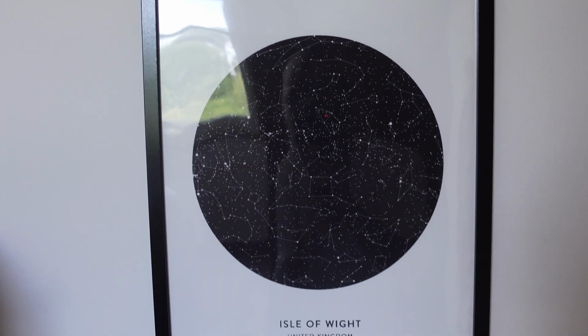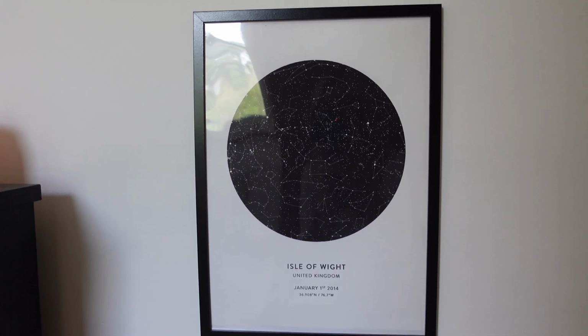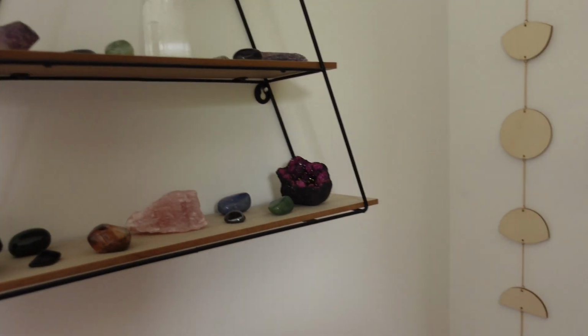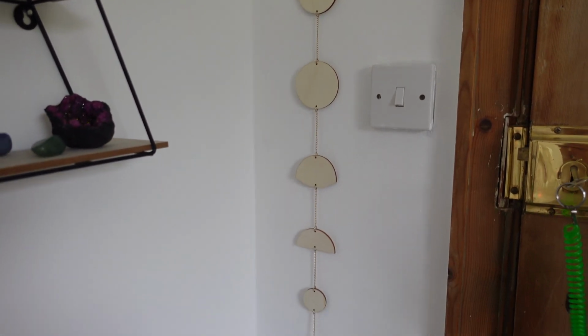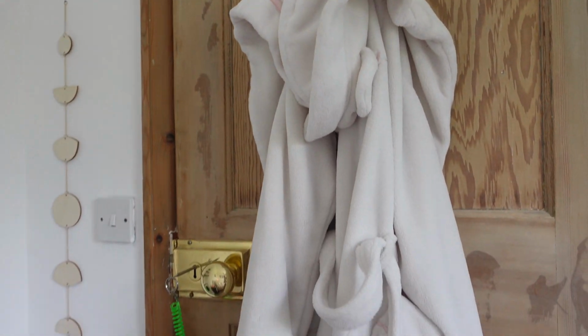And then moving on, I was actually gifted this item from Wavves Co. I will link them down below. I absolutely love this. This is the coordinates of where me and my partner first met, and it's kind of like a star print. I love it. And then going on to this little moon decoration, the moon phases. This is like a wooden one on a chain situation, and I got it from SHEIN. Then just going on to my dressing gown, as you do.